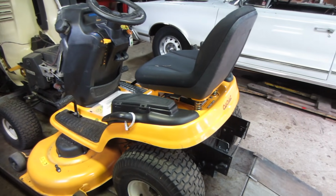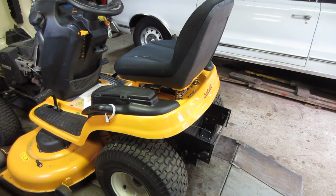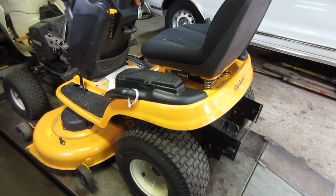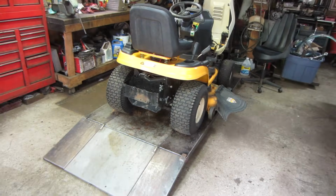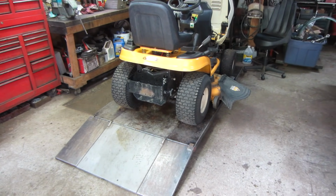So without further ado, I'm going to get the thing up in the air, and we're going to take a look at this trans, and maybe even possibly take it out and take it apart and see what's making it tick on the inside, see what the failure is, at least even if we can't fix it. But I might have a spare trans for it out back. I'm not sure until I get them side by side, but that's getting ahead of ourselves.